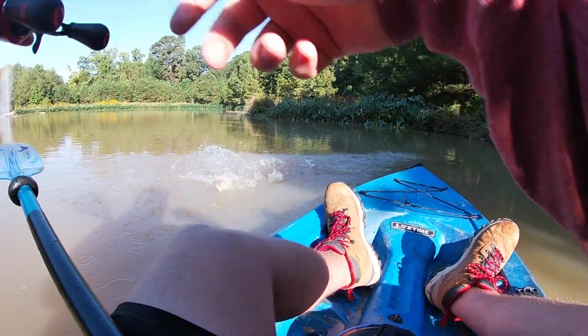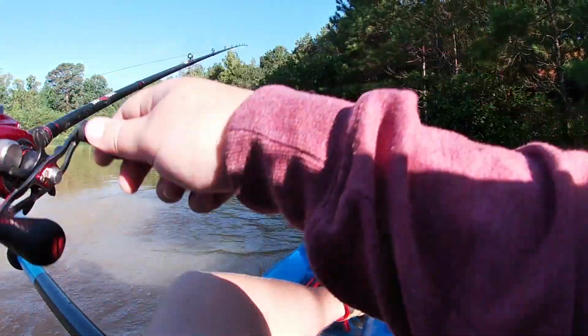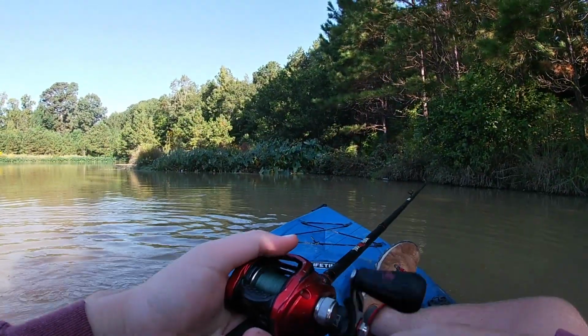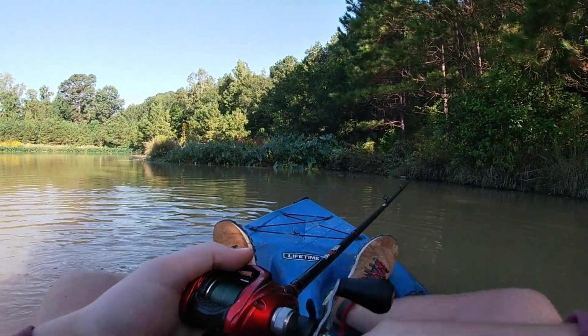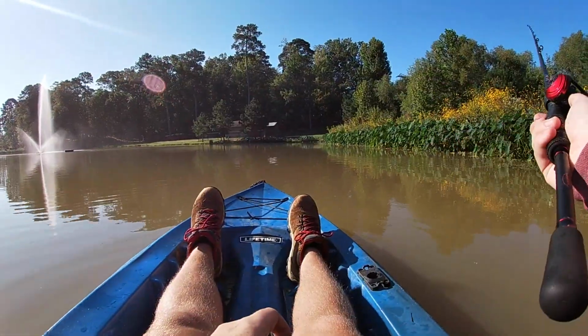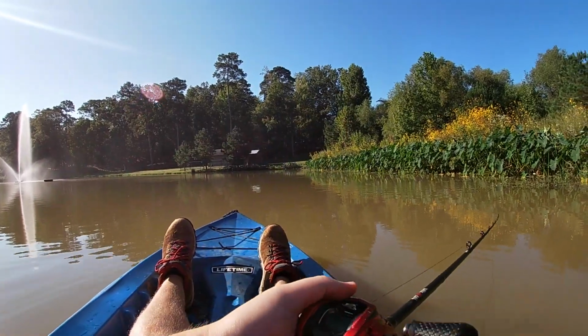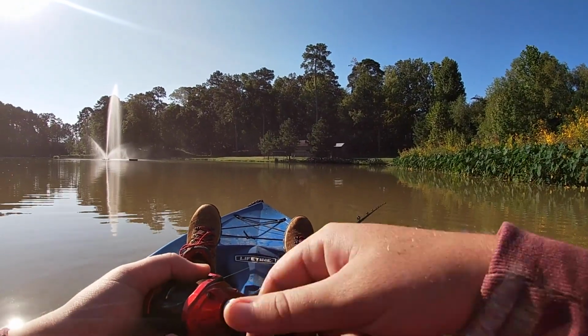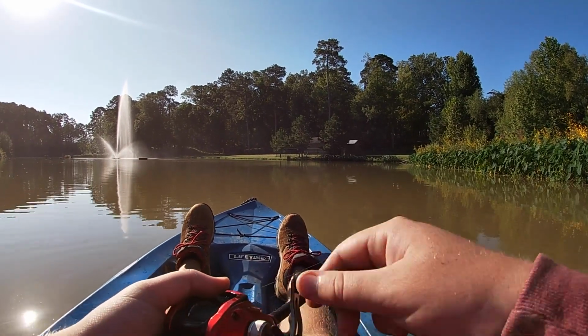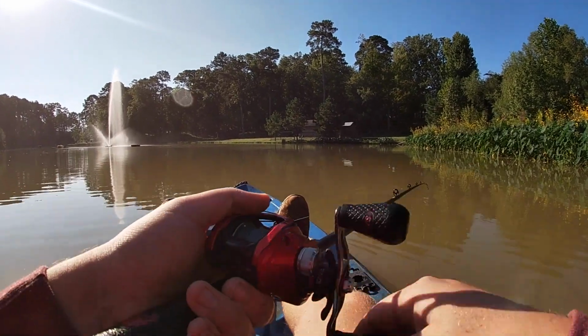Fish. He got off, but that is okay. Another little guy. All right, we're getting bit. I'm really hoping the levee can produce a fish for me, but I don't know if they're gonna bite in the sunlight.